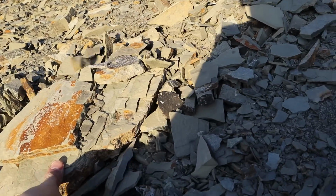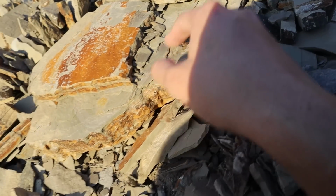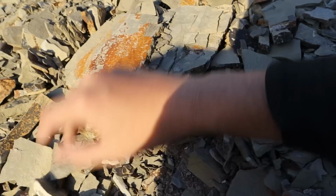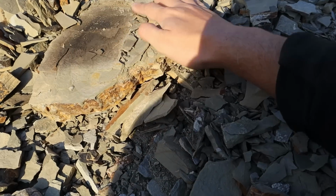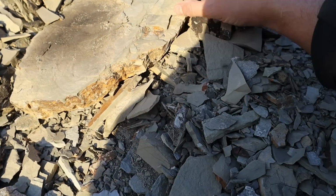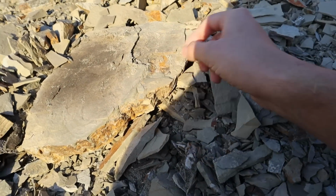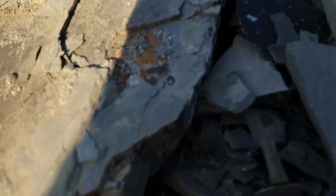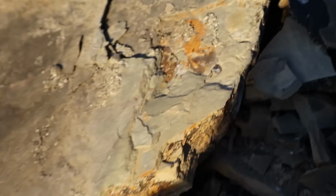This big old rock right here, I see ammonites in there, which means the plan now is to just take this exactly as it sits and get it back to the shop so we can prep it with the tools. I'm just gonna try to remove all the loose stuff right now. Oh yeah. Oh yeah. There's gonna be some good ones in there. Sweet, that'll be a fun one to prep.